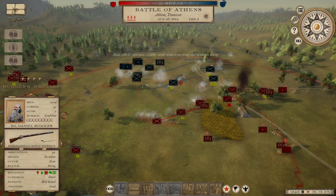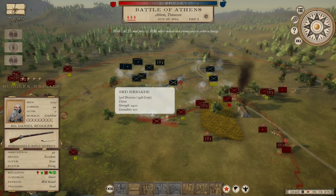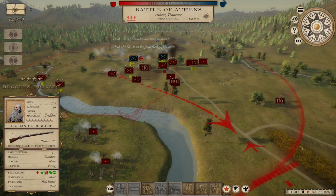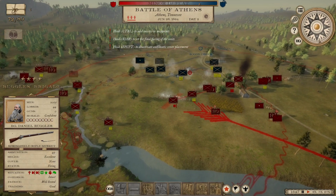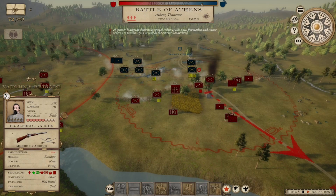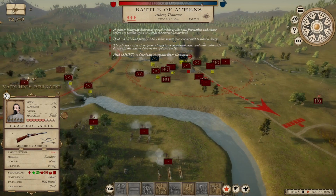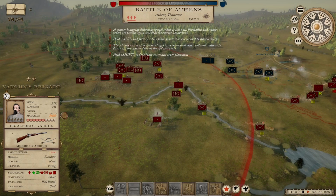It's moving now. Moving in the wrong direction. Pretty quick too. Oh, I've got a couple units that wouldn't fall back. I couldn't give them an order to fall back. Like this guy right here. No fallback order for you. Just turn around, right in the face of the enemy. Just turn around.